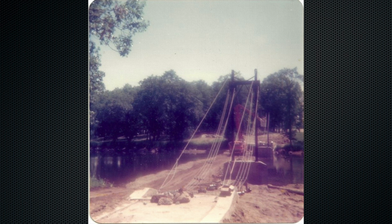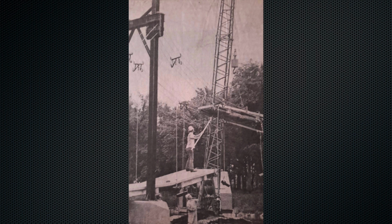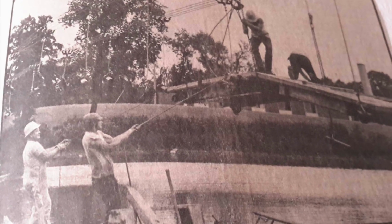Did he bring the plans from Norway, or was it just something he designed, sat in the basement, and just doodled until it came to be a bridge? Yeah. So who paid for that? Well, that was the city, wasn't it? No, that was the Rotary that paid for it.